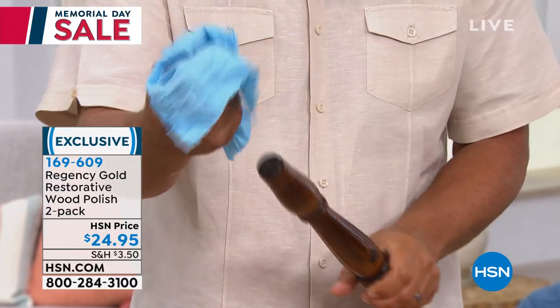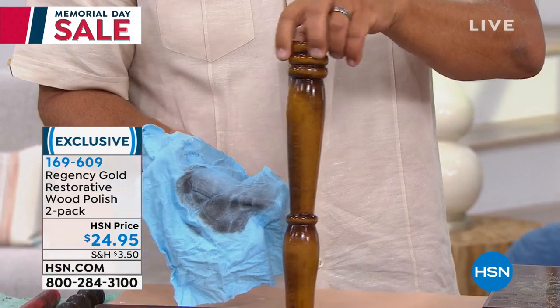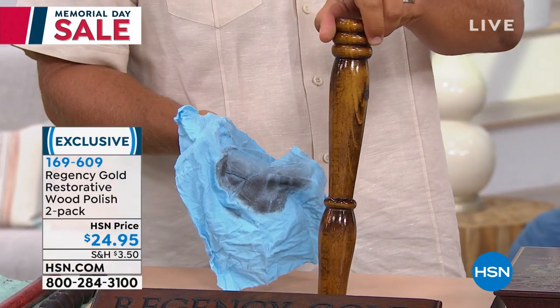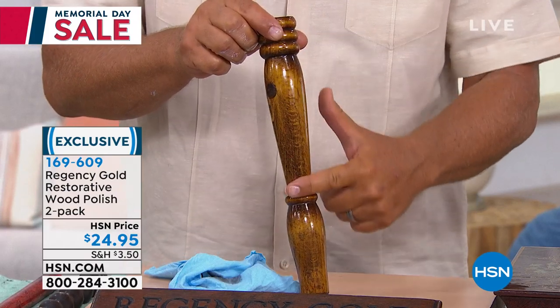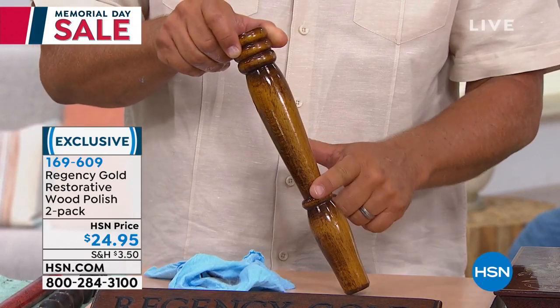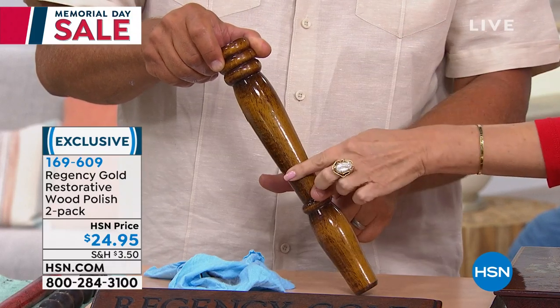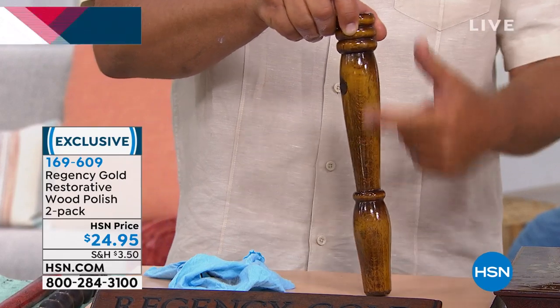It's actually good for your wood furniture. It brings back the natural beauty, the natural look of your wood, and literally in a lot less time than with a paste wax. It removes the years of wax buildup that's on your furniture. And again, it leaves it in that natural state. It looks like it's wet. It looks wet. But it's not, okay? But that's because this has a high gloss finish.